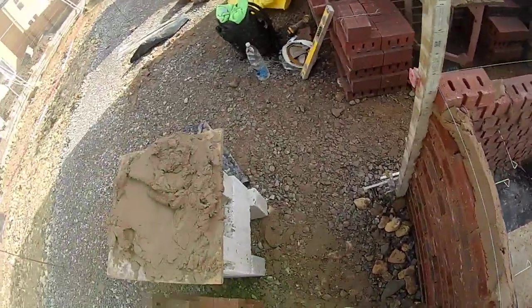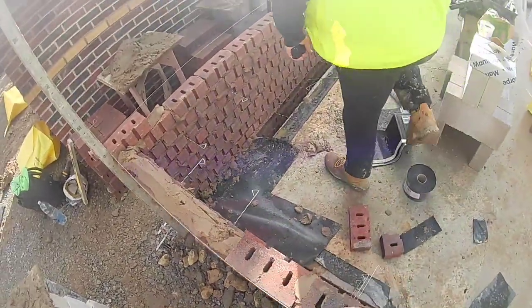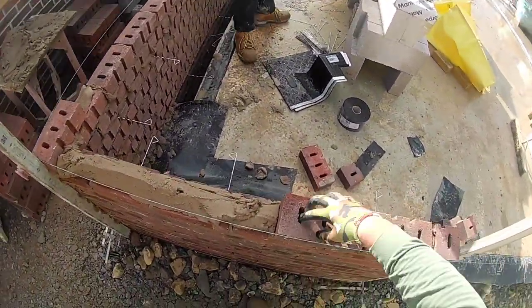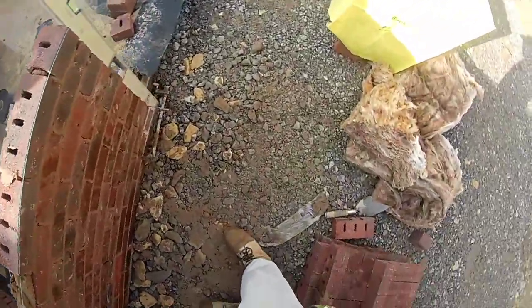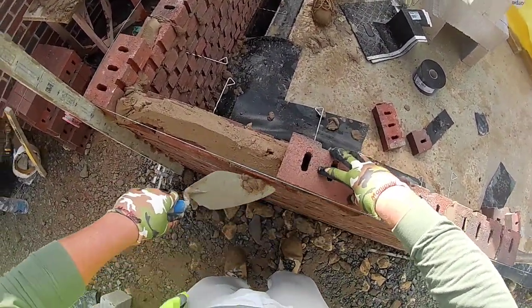Instead of running a full gable in, which can be a bit daunting and feel like you're getting nowhere, taking two-thirds of a gable is a lot easier. And then it just snaps everything in half. You know what I mean?